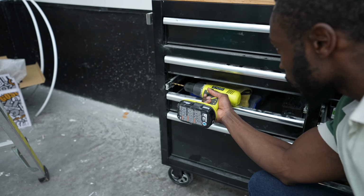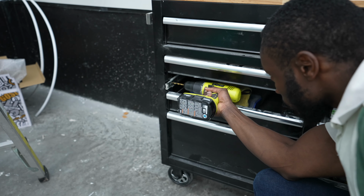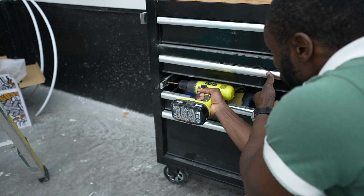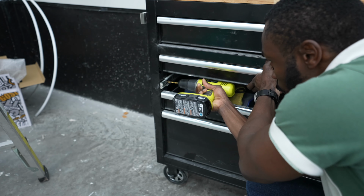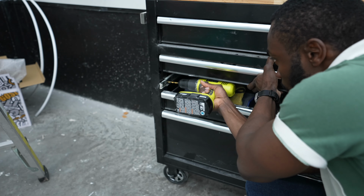I called Husky, which is basically managed by Home Depot, multiple times to get my drawer situation resolved for something that's not even up to a year old. They never responded to my emails or replied to my phone calls, although they did send me a single replacement for one of the drawers that broke. I had to improvise to fix the other drawers that broke as well.